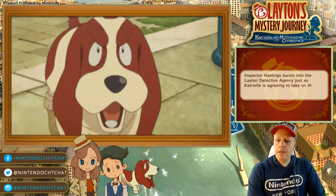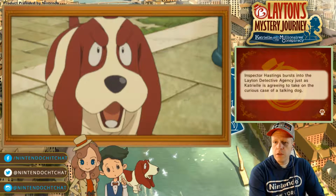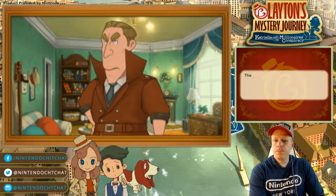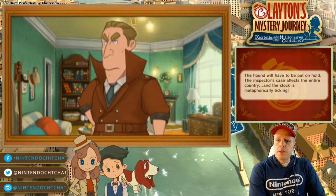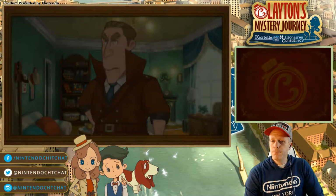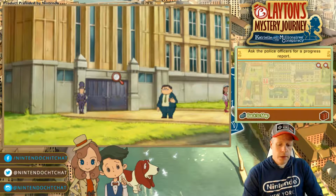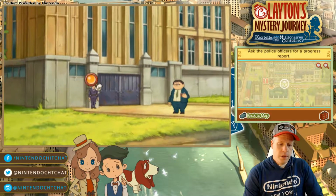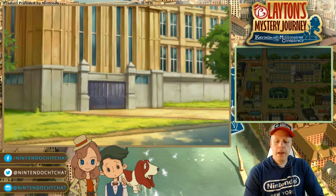Alright, Inspector Hastings bursts into the Layton Detective Agency just as Katrielle is agreeing to take on the curious case of the talking dog. The hound will have to be put on hold. The inspector's case affects the entire country, and the clock is metaphorically ticking. Kind of recapping where we were before. Alright, so ask police officers for a progress report. So let's click on this guy here.